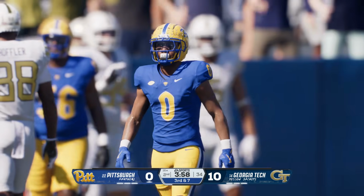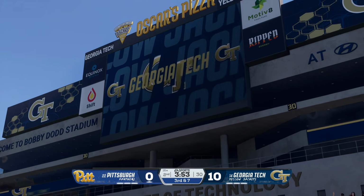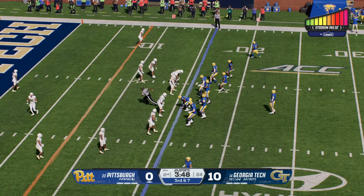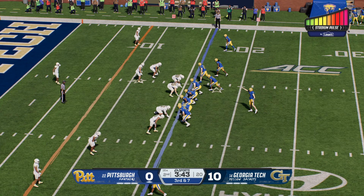Tell you, this defense continues to just be physical at the line of scrimmage. Offense can't do anything on the ground, and by doing that, this defense is allowing their defensive front to get pressure on the quarterback. Every time they drop back to throw, they become a one-dimensional offense.